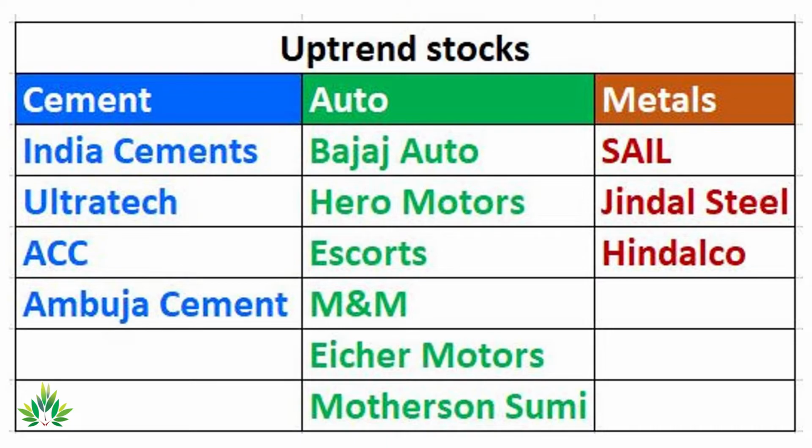On the metal space, Steel Authority of India, Jindal Steel, Hindalco are as of now showing strength. Soon the patterns are like maybe Tata Steel, JSW Steel are also coming up in strength. Soon they will also turn up. So these are the stocks that are showing big strength as of now.